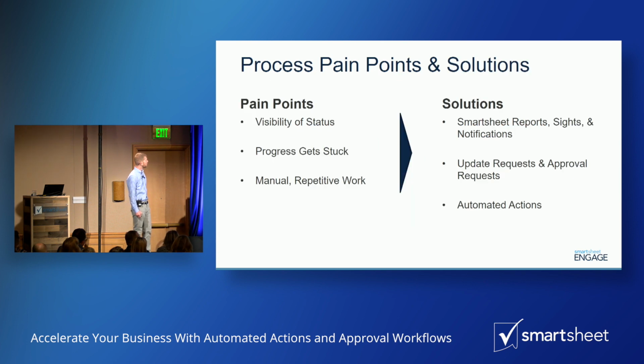So some of the pain points we saw in these processes are the following. The visibility into work status is a real challenge. So just knowing what the status of this work item is something that takes a lot of time and is very challenging to keep everybody on the same page. The good news is many people told us Smartsheet has helped you a great deal with this. It's a single source of truth. Everybody can go collaborate on a sheet and put their information in there and see that status.